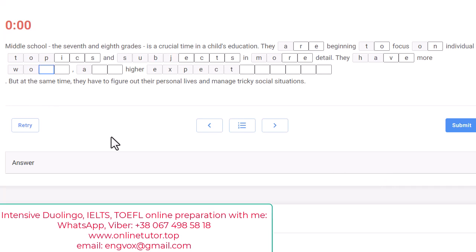So we must have a noun here. We have a comma after that, which separates this part from this part. So in this position, there may be only a noun. They have more something. What do you think? It's cool? I think work, yeah? It's guesswork here, so I just have to guess that it's work. Also, work is a nice common word, which is asking to be put here. Yes. They have more work and higher expectations. By the way, this comma, I think it's an extra one, it's a mistake. We don't need a comma here, you see? They have more work and higher something.